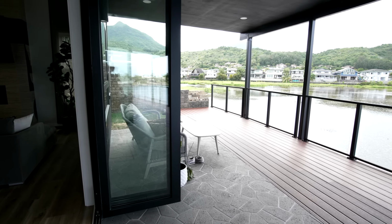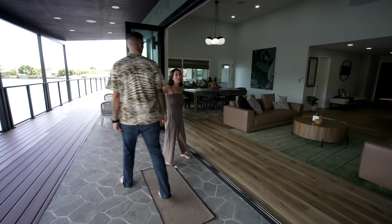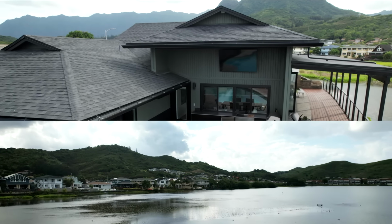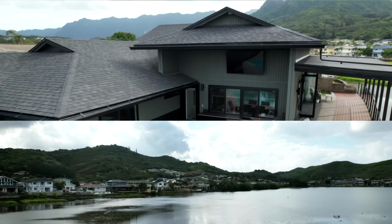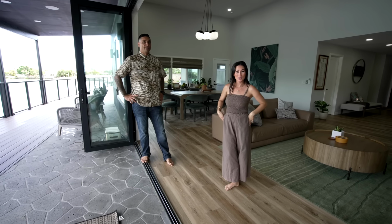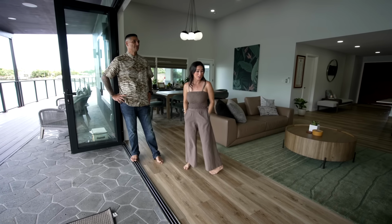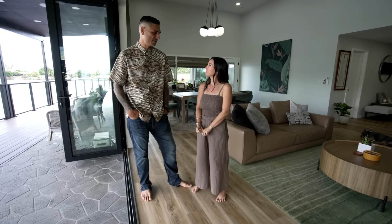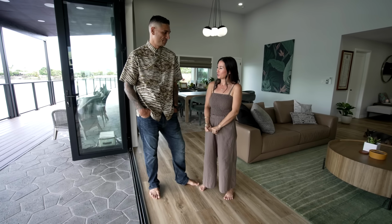But look at this. Am I inside or am I outside? I don't know. Having a door that just breaks it wide open. And that's what Hawaii is all about. This is Hawaii living. We're stoked to be able to share this with you guys, and that's our house. I hope you like it, and I think it's a perfect representation of us. Good job.